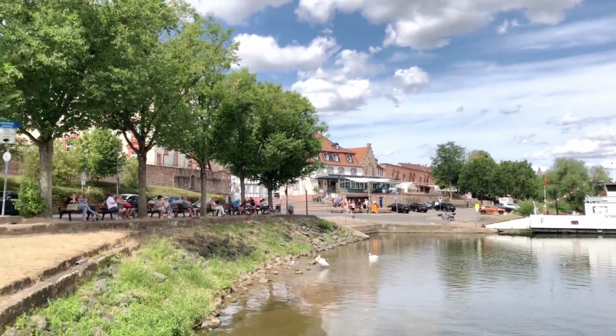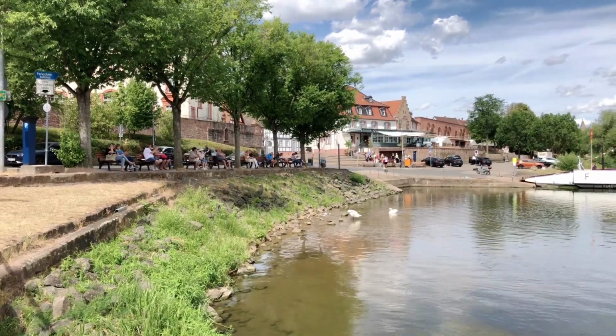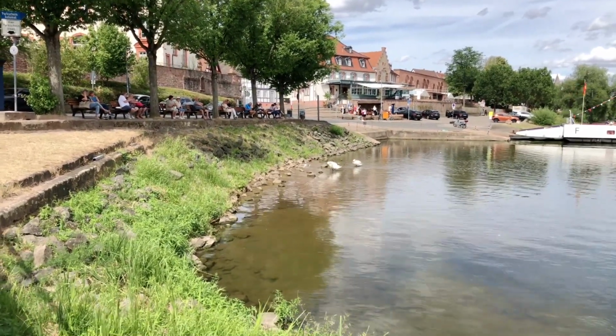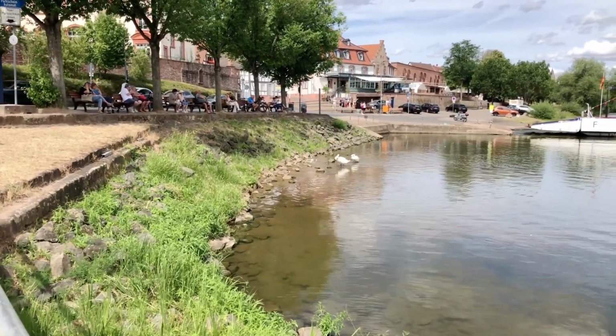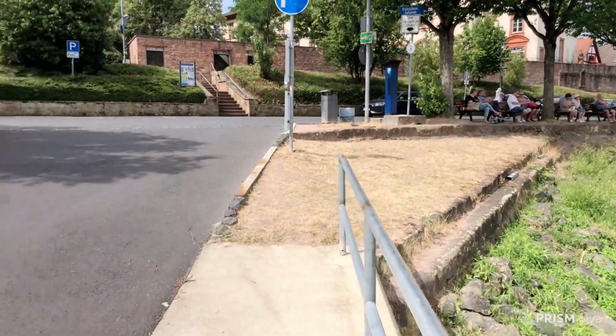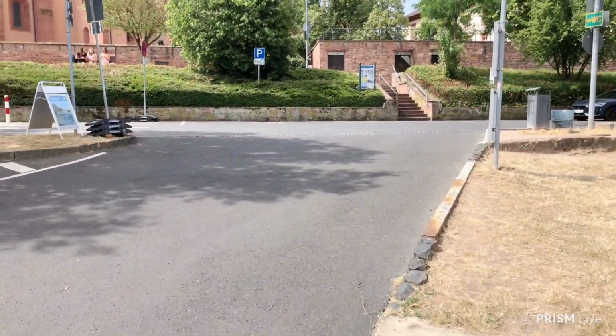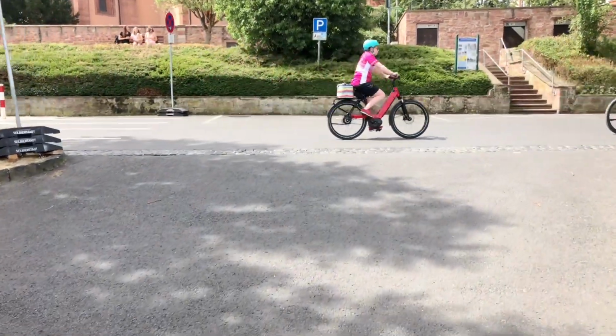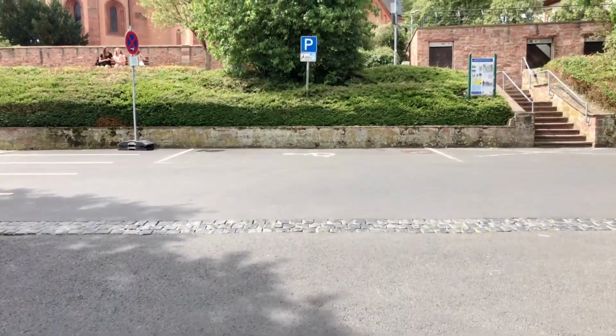Look at the swans there. They've been a feature for this part of Seligenstadt for so many years. I still remember them too when I was a kid. So let's move up towards the Altstadt again, and there's a couple of places I want to show you.